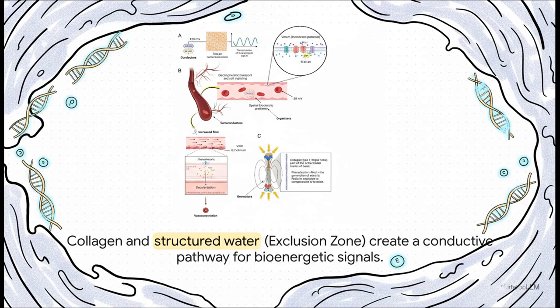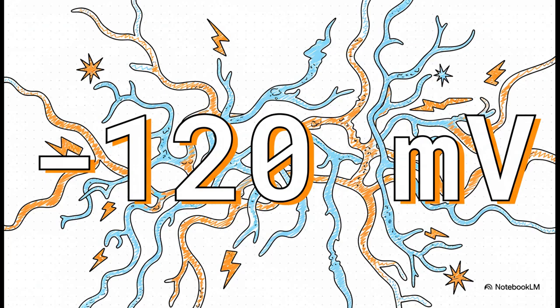Collagen is the most abundant protein we have, and it forms this fibrous network all through us. When that network gets hydrated, it creates a highly conductive superhighway that lets bioelectric signals travel almost instantly throughout our connective tissues. And get this, the network is seriously charged. We're talking an electrical potential of up to negative 120 millivolts. So this isn't some weak passive system. It's an active and really powerful communication grid that's running through our entire body.